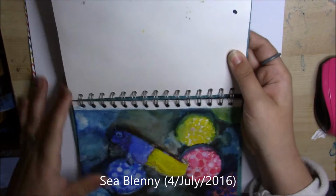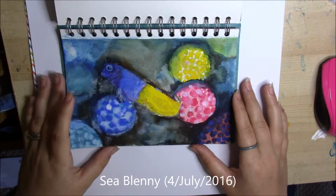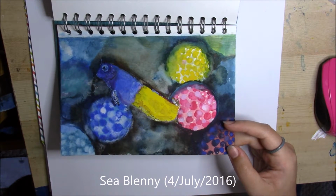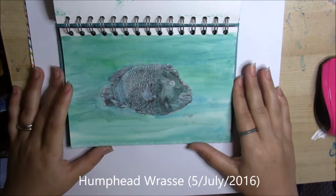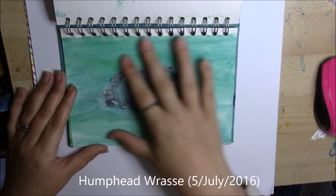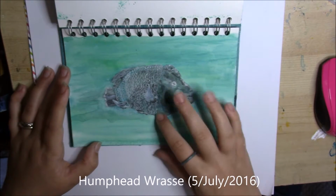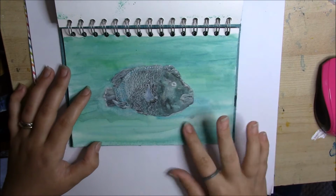This is a sea blenny, and I did this on the 4th of July in gouache and watercolour. On the 5th of July I did this hump-head wrasse fish. I did a wash of watercolours, and then I did a wash of watered down gouache and did watercolours on top, and then added more white gouache to add details on top once it was dry.